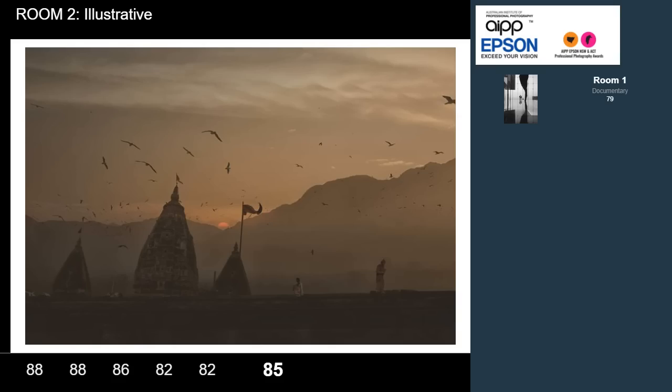I'm thinking they're like pyres or something like that, and there's an end of the day or beginning of the day, sort of a twilight time happening here. What held me back from going higher in my score was the treatment of the figure on the right-hand side here. He looks a little bit overworked, trying to bring too much detail out. A little bit of restraint would have lifted my score. Thanks, David. We'll accept that score and next print, please.